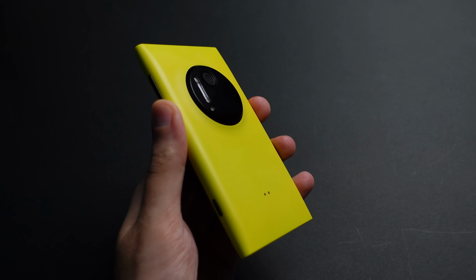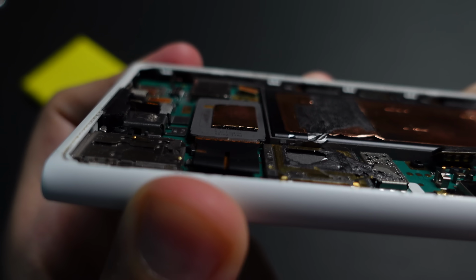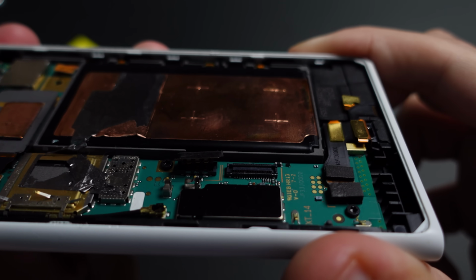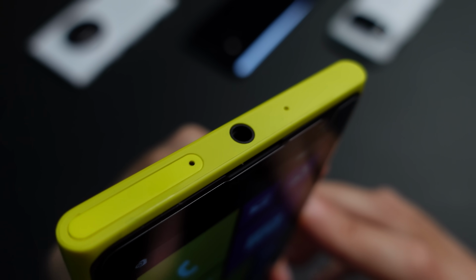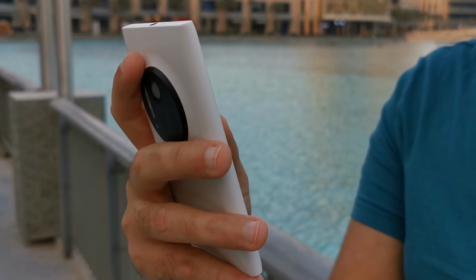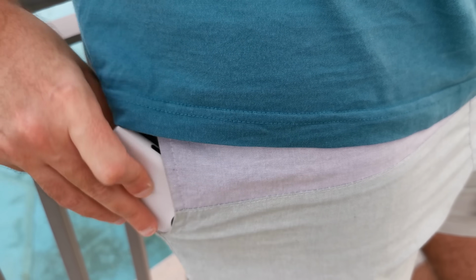And despite the camera bump, I find the design of the 1020 stunning. The whole phone was made from a single piece of polycarbonate plastic with tapered edges to hide its overall thickness. And build quality was nothing short of extraordinary, with very thin top and bottom edges making it quite easy to fit the phone into your pocket. You did have to adjust your fingers around the camera bump when holding the device, which becomes a thing of habit very quickly.